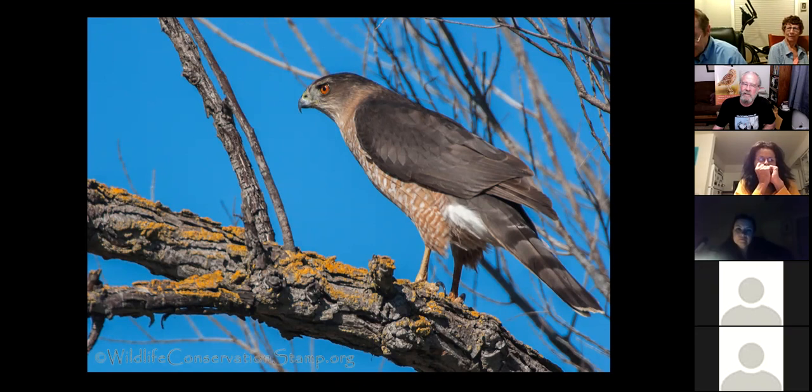They look like they're mean. But a sharp-shin has a bigger head and bigger eyes, so the sharp-shin looks like it's surprised. So that was the way they tell them apart. When I started looking at that, I did notice it. The Cooper's hawks look kind of mad, and the Sharpie looks surprised. Next slide. I have a series of red-shouldered hawks here.